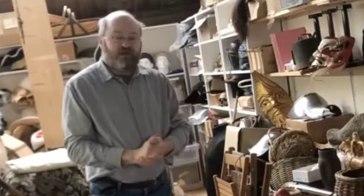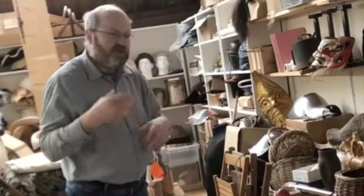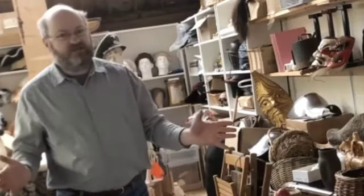Period glasses. These are modern glasses, but somewhere over there's a box of period glasses. I'm always being asked to kit out actors with period glasses, so they're very, very good. Got some of those.